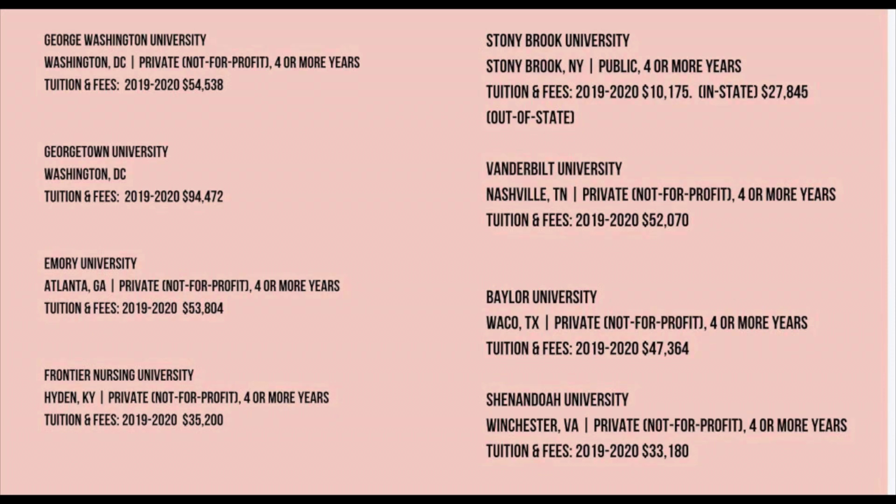So here's some of the schools that I looked into when I was applying to school. A lot of you guys always ask me what school I went to and what other programs you can look into. So check some of these out, check some of these numbers, because like I said, it's expensive.